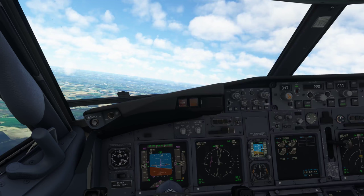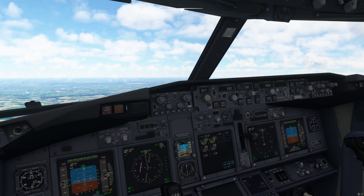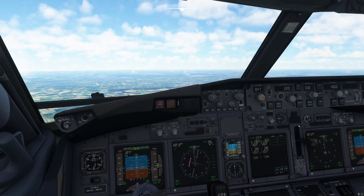So he's probably trying to build some separation here to other aircraft. You can see on the TCAS, there's one over there. He's probably trying to get a little bit of way with the aircraft behind us. Right, there we are, approaching the localizer, VOR LOC armed.